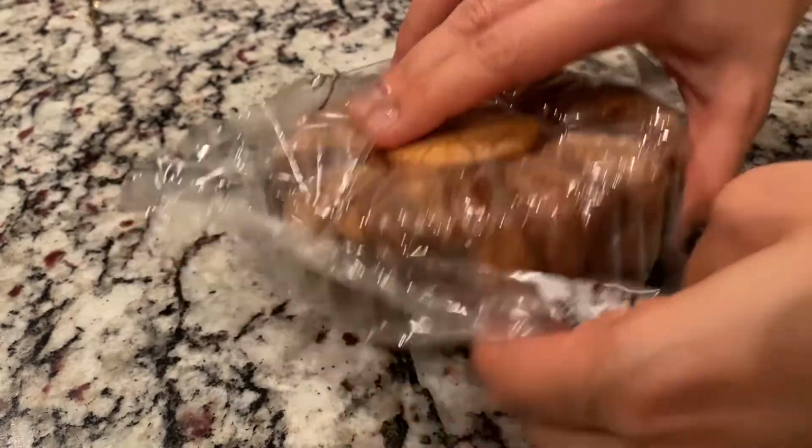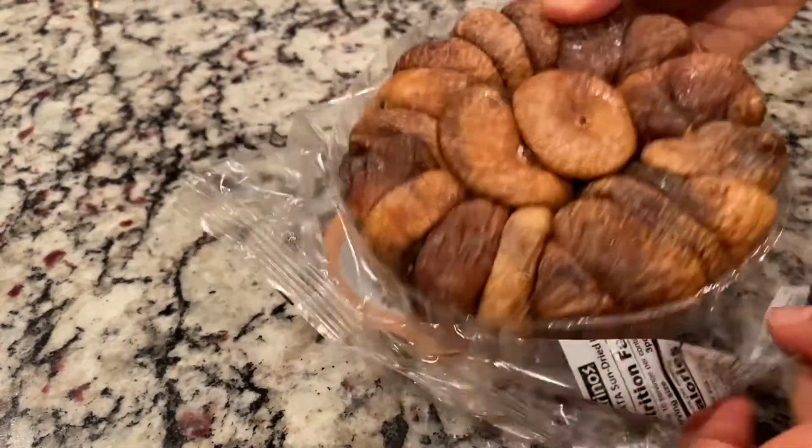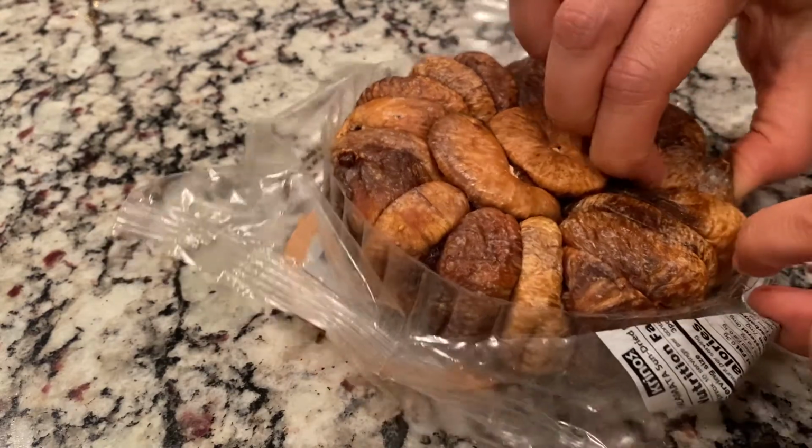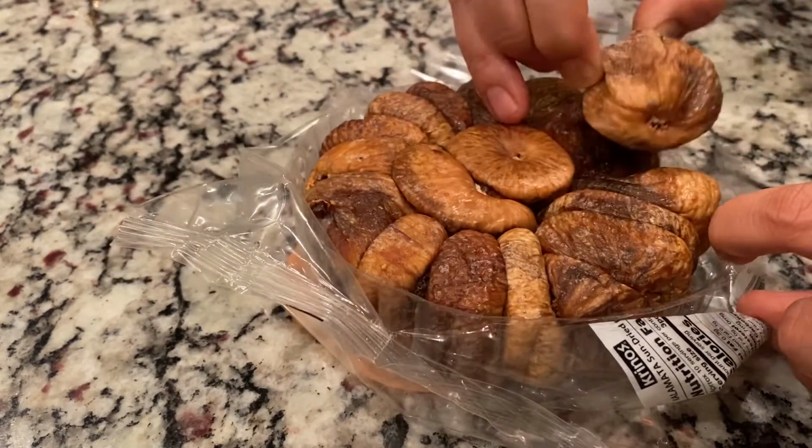Figs are such a great way to get your fiber in, and really good for digestion and beating constipation. So I suggest you guys try it out.